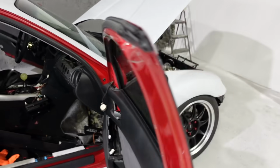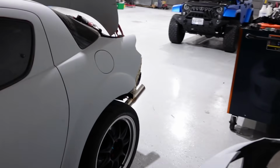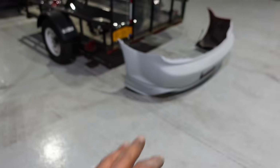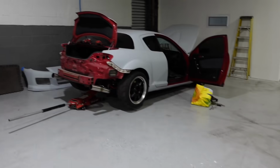Found the mirror screws, obviously. Took off the headlights. Worked on this side. Took off the rear bumper. Took off the spoiler. And just setting everything up. We're gonna clean all that out before wrapping the car. But the bumper's off. We got a few nicks and crannies we gotta take care of. But I'm just moving along, man.